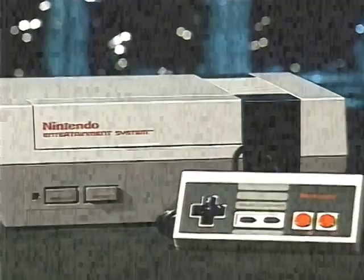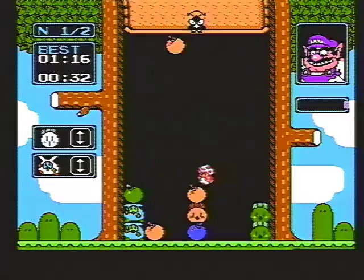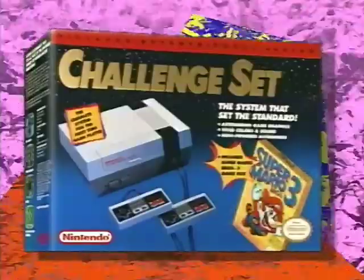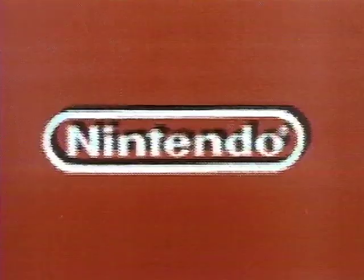Then there's the system that started it all, the 8-bit Nintendo Entertainment System or NES. Tons of cool games. Comes in 2 sets, the newly designed NES control deck or the challenge set with the Super Mario 3 game pack. So what are you waiting for? Play it loud.